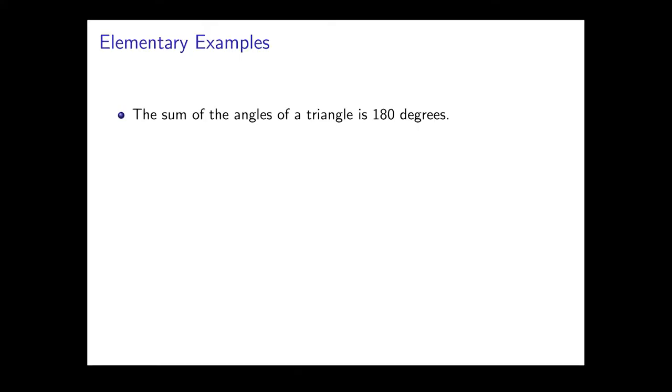Here are some examples of mathematical statements that are proven. 1. The sum of the angles of a triangle is 180 degrees. 2. The Pythagorean theorem. Given a right triangle, the sum of the squares of the respective lengths of the sides perpendicular to each other is the square of the length of the hypotenuse.